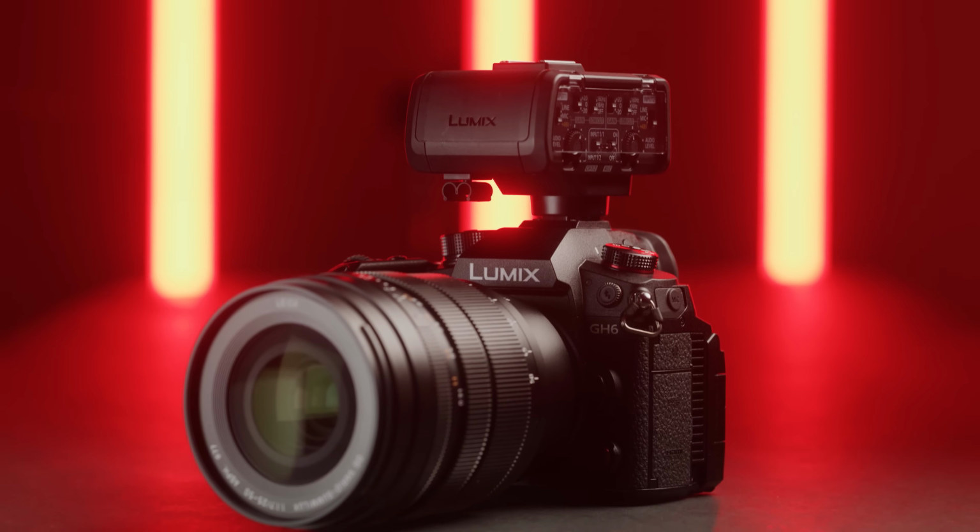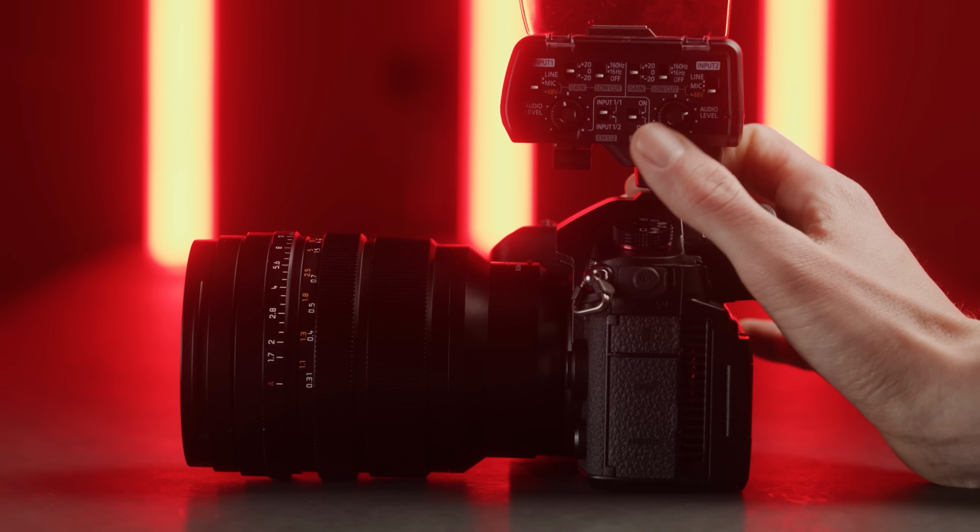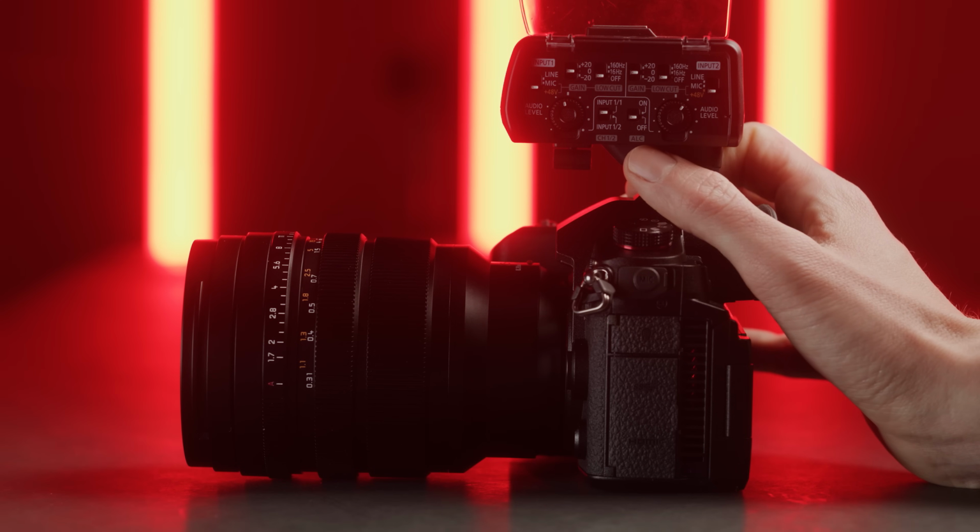Similar to the GH7, you can use Panasonic's XLR2 module with this new camera to give you a serious audio upgrade. Not only does it add XLR inputs and a bunch of control, but it also unlocks the ability to record 32-bit float audio.